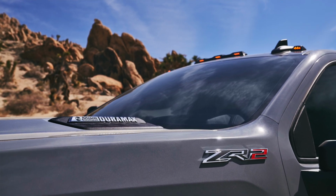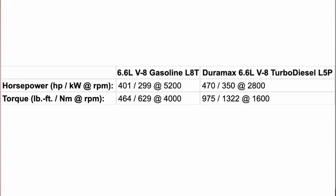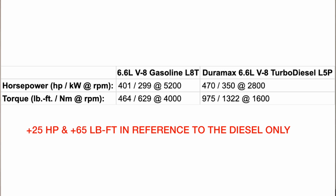The powertrain story of the Silverado HD ZR2 does not change from the non-ZR2 trucks. So that means that the 6.6 liter V8 gasoline engine, that's production code L8T, is rated at 401 horsepower and 464 pound-feet of torque. That engine is standard, while the Duramax 6.6 liter V8 turbo diesel, that is RPO code L5P, is optional, and it is rated at 470 horsepower and 975 pound-feet of torque. Note that the horsepower and torque ratings are higher by 25 horsepower and 65 pound-feet of torque for the 2024 model year compared to the pre-refresh 2020, 2021, 2022, and 2023 models.